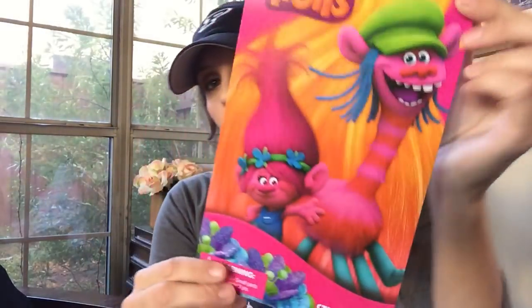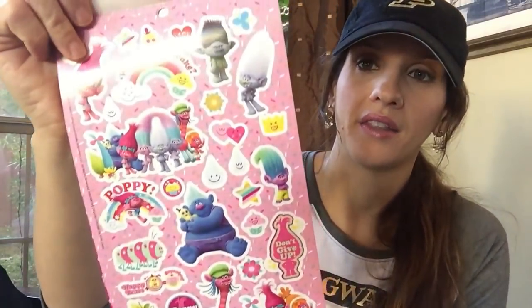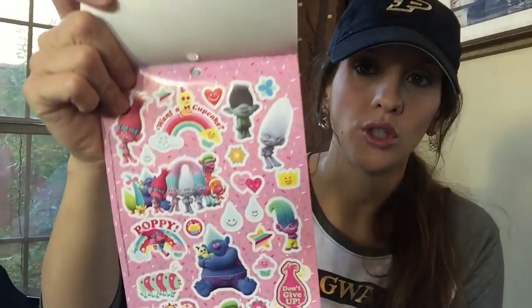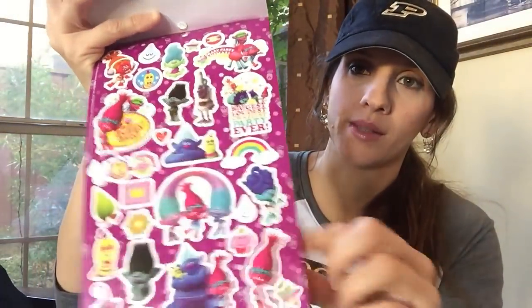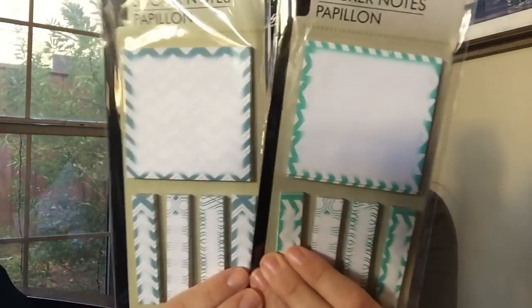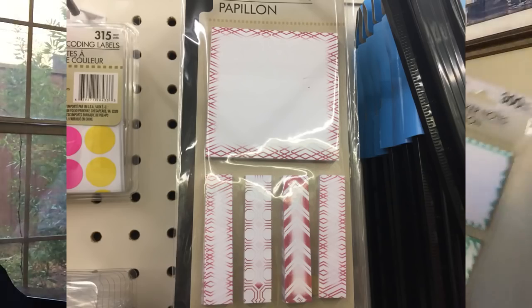The next thing that I got were some sticker books. I haven't gotten sticker books in a while at Dollar Tree, so I thought that these little trolls were so adorable. And they had other patterns as well. Then I found some new sticker notes at the Dollar Tree, and these are the two patterns that I got, a green and a blue. They had a red pattern as well, but these were my favorite, so I didn't pick up the red.